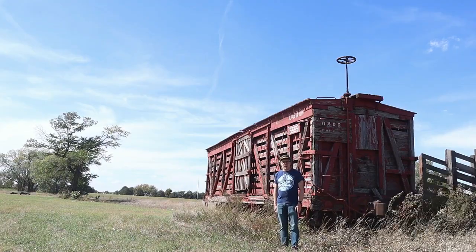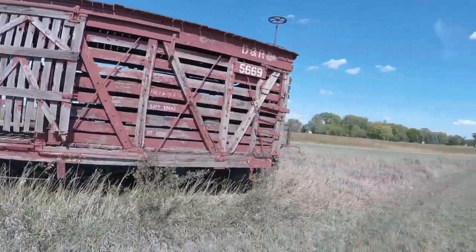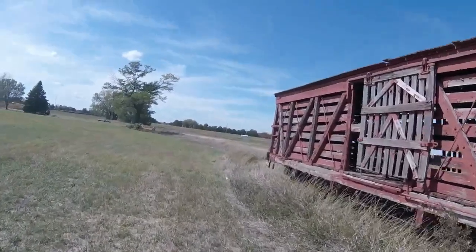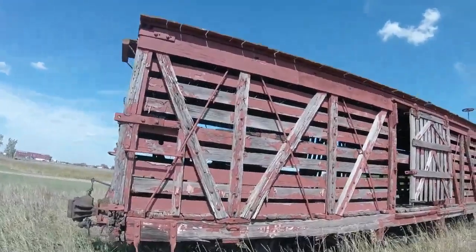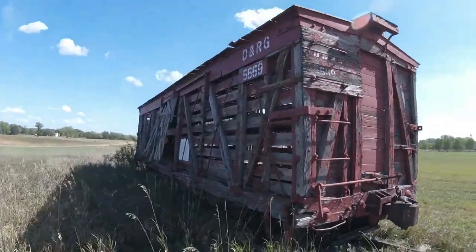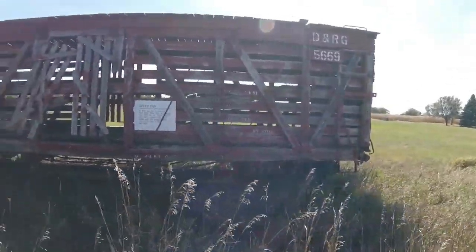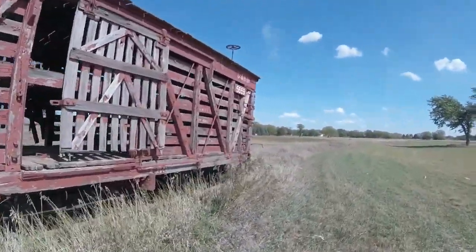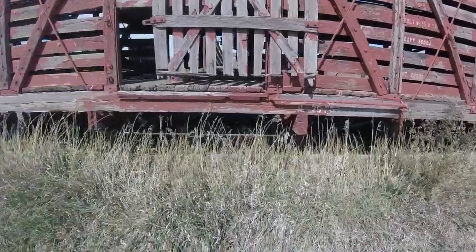What you see right behind me is Denver and Rio Grande 5669. Denver and Rio Grande 5669 was built by American Car and Foundry in St. Charles, Missouri in 1904 and is a stock car. This car once hauled sheep from farms to whatever destination in the past on the Denver and Rio Grande. In 1926, it was subsequently rebuilt by the railroad shops in Alamosa, Colorado. Later, it was retired and then acquired by the Stuhr Museum in Grand Island, Nebraska. Also, it may have been in service on the Nebraska Midland Railroad. Then, after the Nebraska Midland Railroad discontinued operations, it was placed right here in this spot next to the loading pen, as it would be an example of how animals were loaded onto stock cars back then as well.